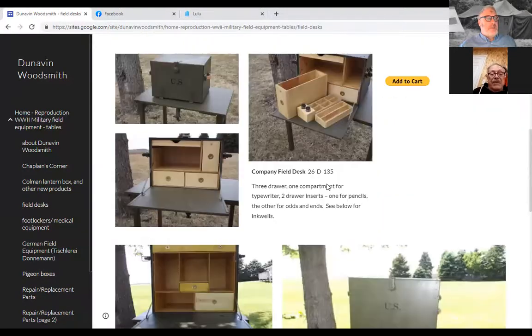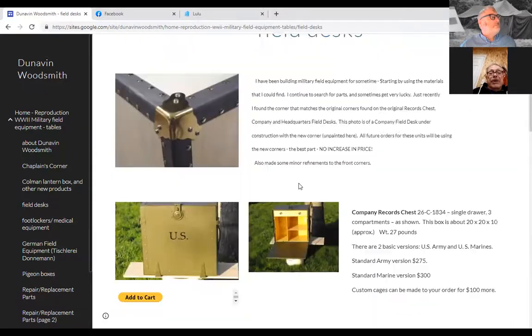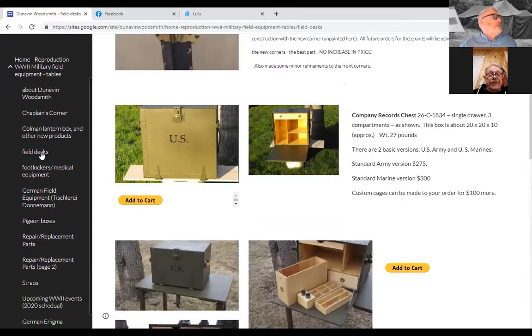Are these pretty popular items for you, for your sales? I've got 4 that I'm working on right now, and the serial number that I put on the last one was 44. So I've built quite a few of them, huh?